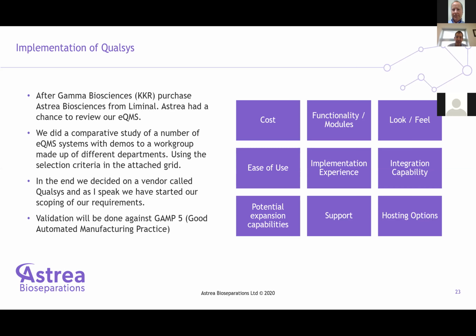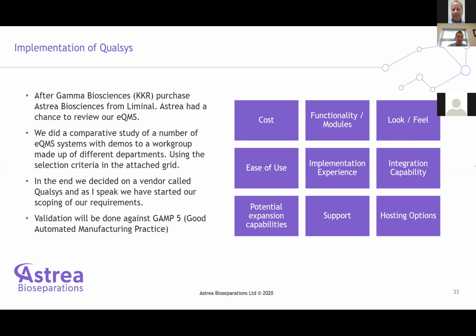And that's the type of thing that you're looking for whenever you're looking at demo runs for different people. Does the system work with your quality system as it works? What we found was that Qualsys had already thought through some of the problems we were experiencing. Also, the fact that they helped with the implementation made it the obvious one for us. But I'll leave it to other people to make their own decisions on that.